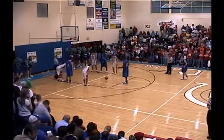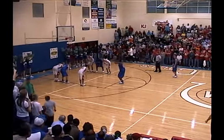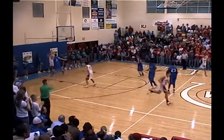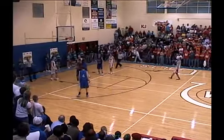Downey trying to hit the second one. Takes a couple of dribbles. Eyes the basket. Lets it go. It's good. His 8th point. 43-36 West Jessamine.